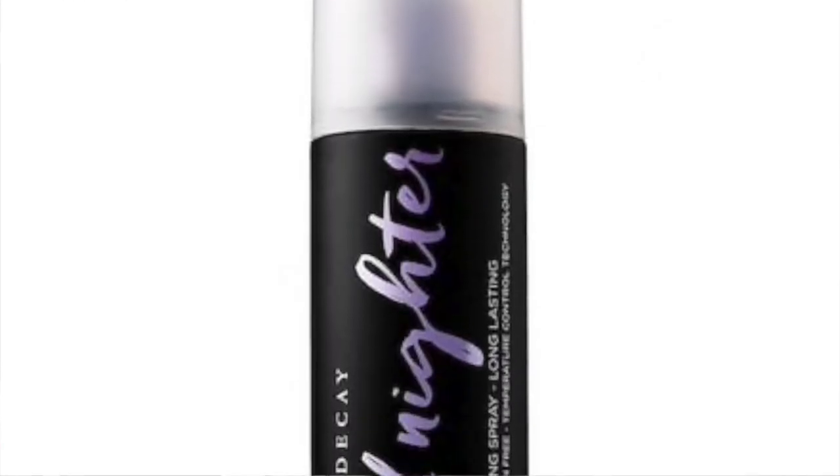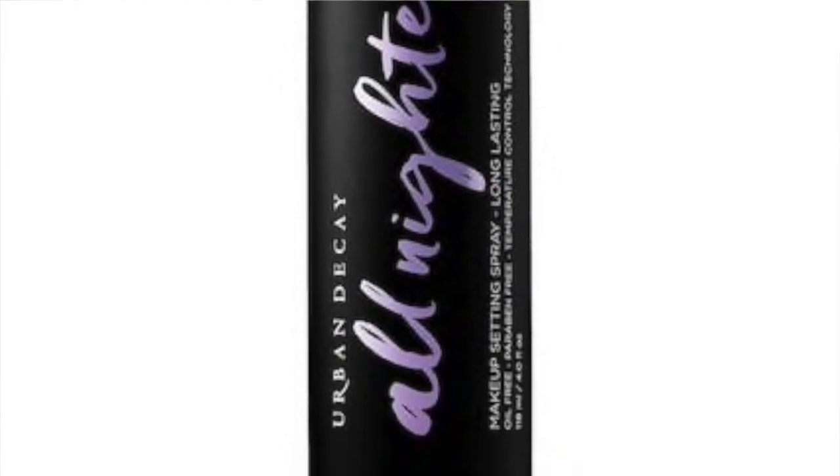All right, my number 5, which is the last. Your last one is my favorite. It is my ride or die. Hands down, my ride or die. And it is the All Nighter Urban Decay makeup setting spray. I'm not kidding. It is the best out there.